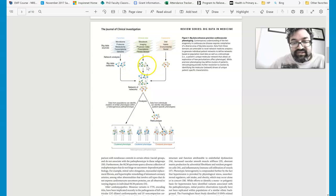And then these big data networks come together to provide a network of networks. And then when you start conducting an analysis, you can have data from populations that can identify clusters of similar phenotypes within a heterogeneous pathophenotype. This was what I was explaining about creating new clustered phenotypes and heterogeneous pathophenotypes, which then allow you to meet patients where they are and treat according to the specific needs of each group.